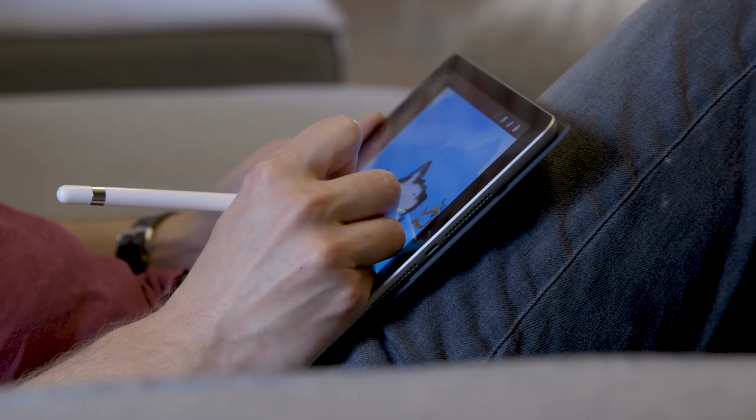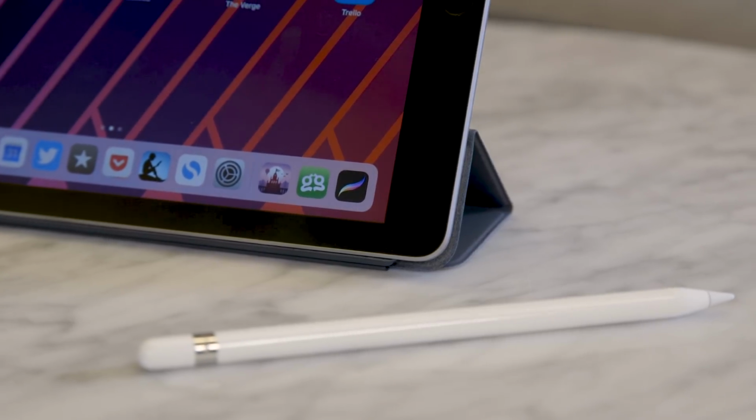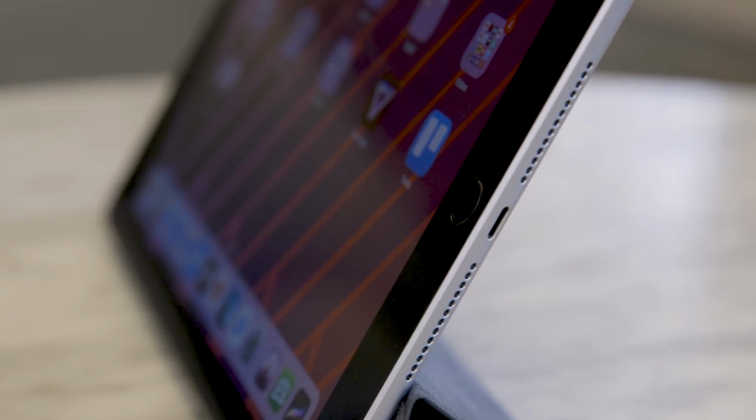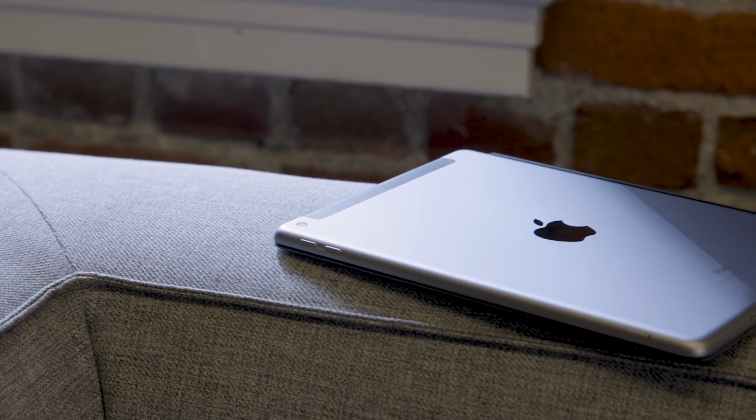Okay, so what's actually new? Well, only two things. One is that it has a new processor, the A10, so it's slightly faster. And two, it supports this, the $99 Apple Pencil. And honestly, that's it. I said last year that if you need a new iPad, you should get this iPad because it's an iPad. And that same advice basically holds. If your iPad is old and busted and slow or whatever, go ahead and get this new iPad. And if it's not, don't, stick with what you got.